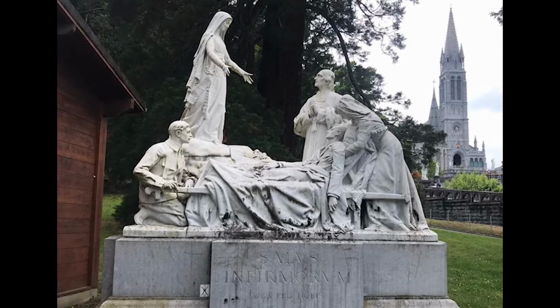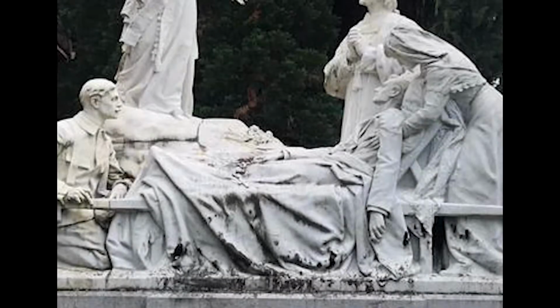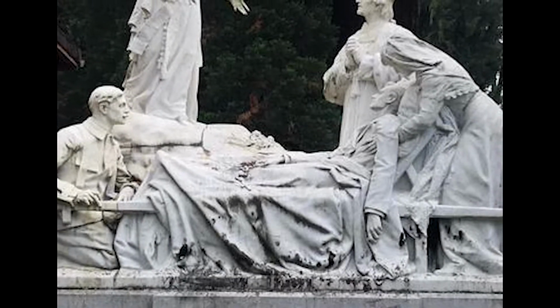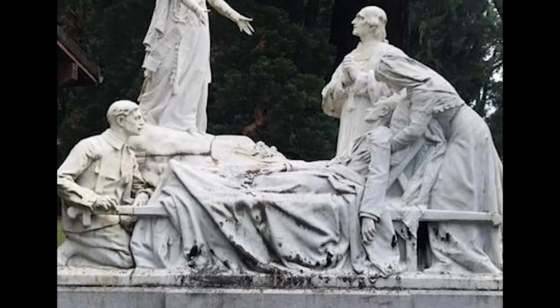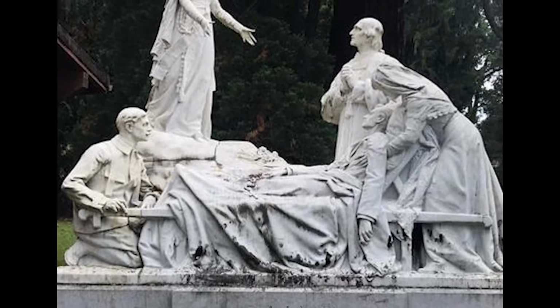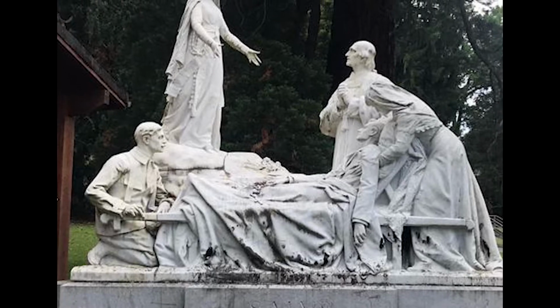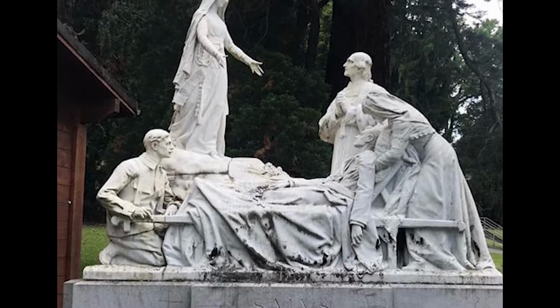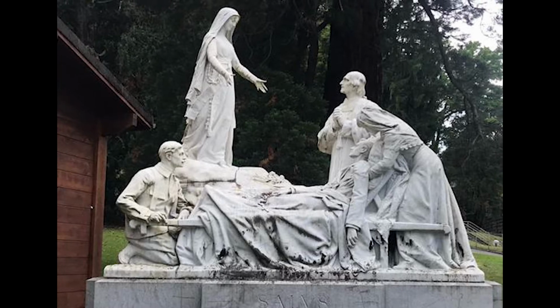In the centre, we see a frail man with failing health, representing the sick or assisted pilgrims who are at the heart of a pilgrimage to Lourdes. He is receiving help from a priest and two members of the Hospitality Notre Dame, a handmaid and a brancardier. These are voluntary workers from all over the world who give their time and expertise to care for the sick during a pilgrimage. The man turns his eyes towards Our Lady, who is there to comfort him.